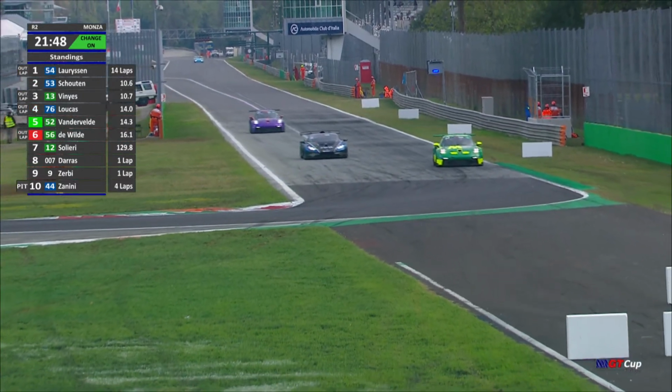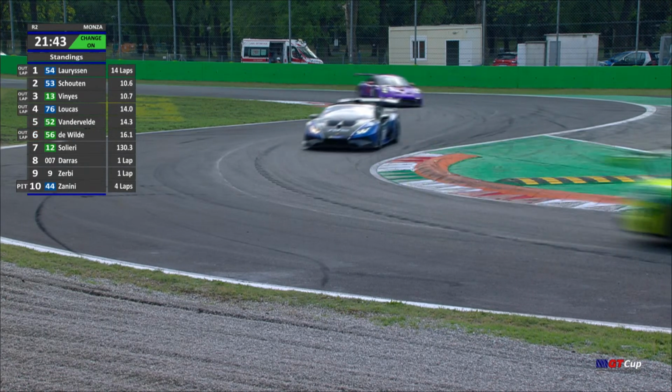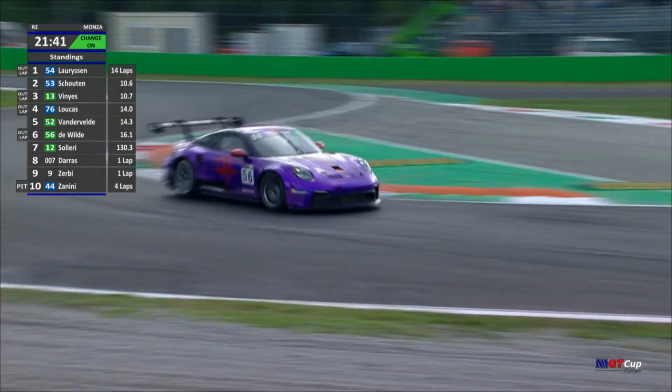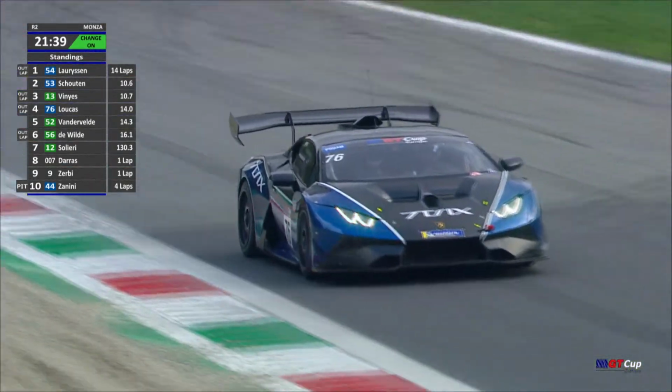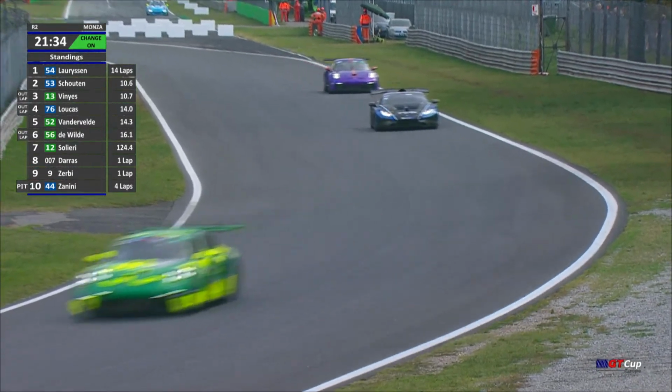A great pit stop phase for Dirk Schouten and Lucas Valkyrie. You just saw Jan Larison get to the end of pit lane and see he's got an electronic timer in the cockpit of the car. If he goes out too early, it is a handicap penalty. So he actually had to slow it.